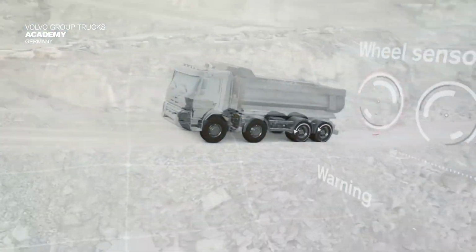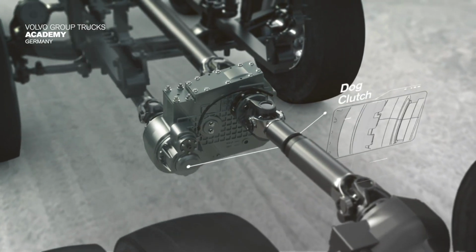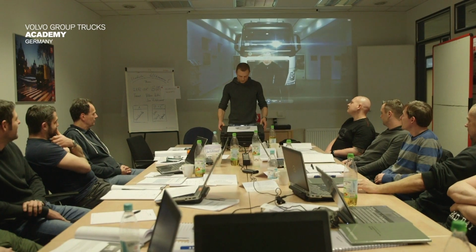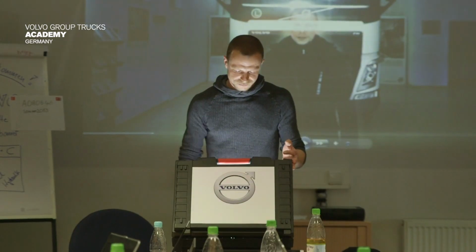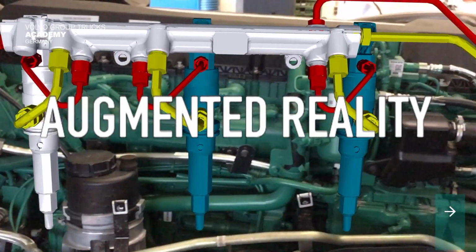Until today, we were using quite complex 3D graphics to do the technology competence transfer. But now, times have changed. Now we are generating augmented reality.